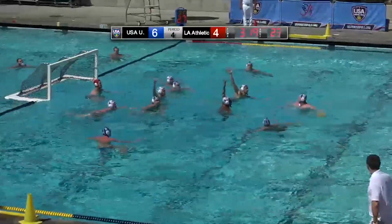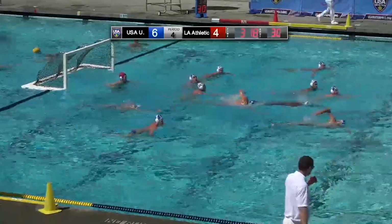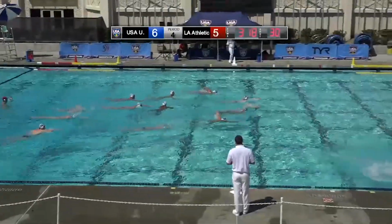Well, LA needs to capitalize here if they want, and they do. As you say, Dean, Roberts rips the net for another and makes it a one-goal game on the power play strike. 6-5 now, 3:18 to play.